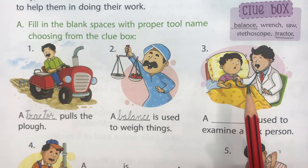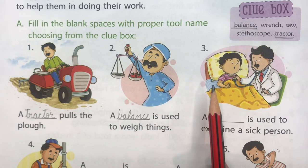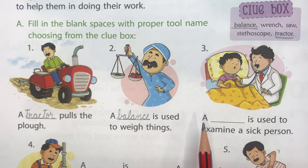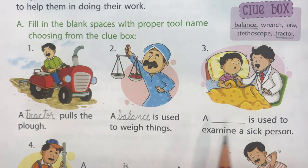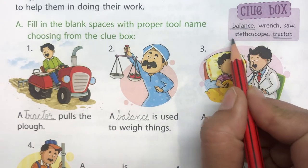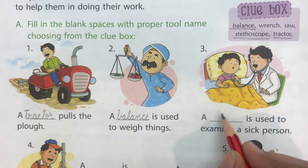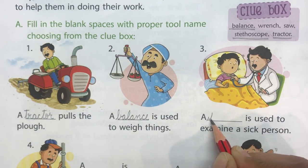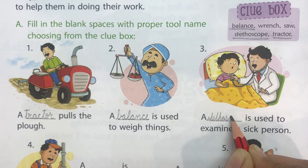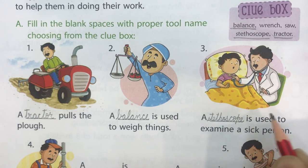Number 3. Children, you can see a doctor examining a child. The doctor is using a tool. A dash is used to examine a sick person. Children, we call it a stethoscope. So write down stethoscope. S-T-E-T-H-O-S-C-O-P-E. Stethoscope.